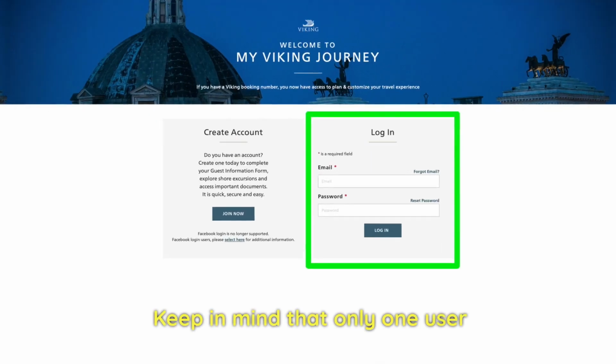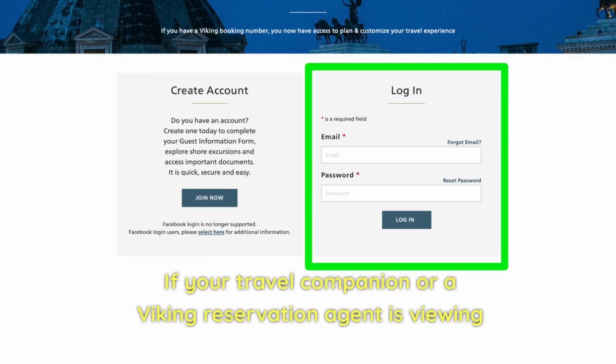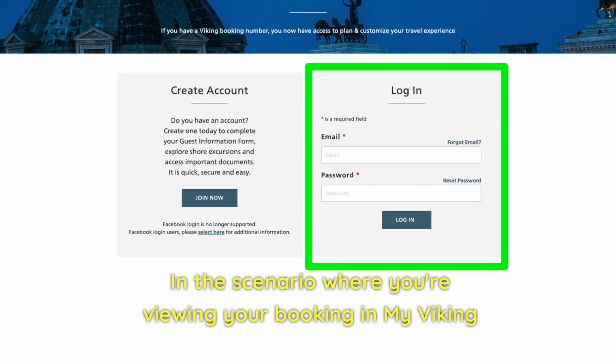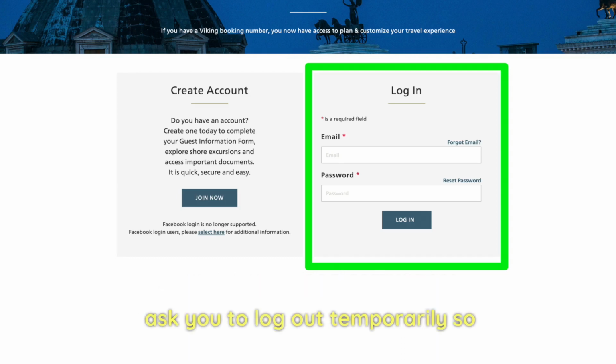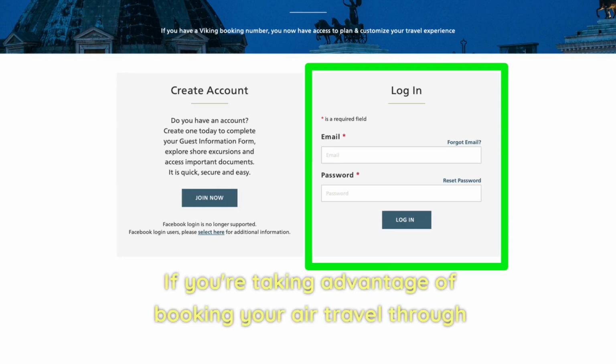Keep in mind that only one user can access booking details at a time. If your travel companion or a Viking reservation agent is viewing your booking, you cannot log in. In the scenario where you're viewing your booking in My Viking Journey and need assistance from Viking reservations, they will ask you to log out temporarily so they can access your cruise reservation details.